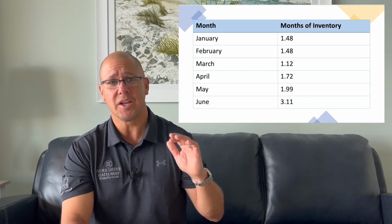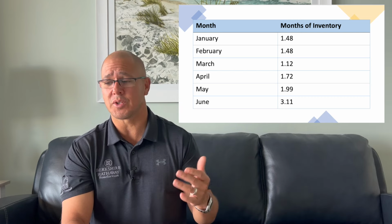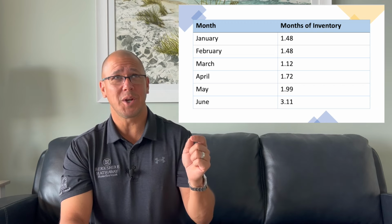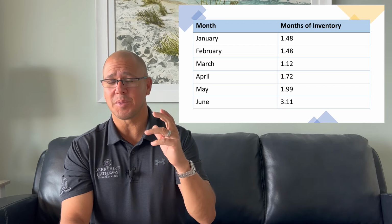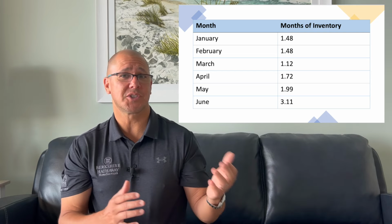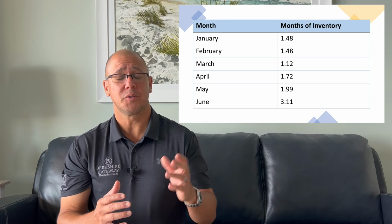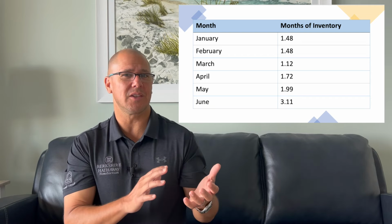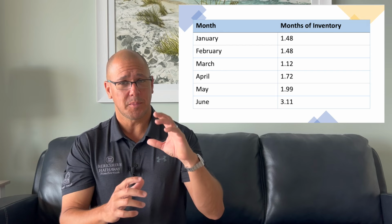1.72 months of inventory, 1.99 months of inventory, and we're now up to 3.1. That's a pretty dramatic jump. 1.9 to 3.1 doesn't sound like a big number, but it's over 30% slower than we were just a couple of months ago. Remember, 4 or 5 months of inventory is a neutral or a balanced market, so we're still slightly in seller market territory, but it's worth noting that we're slowing down just a little bit.